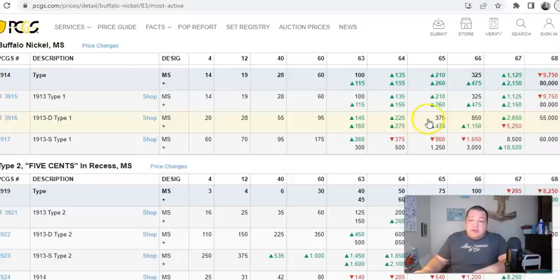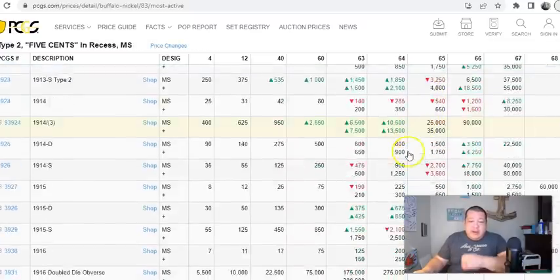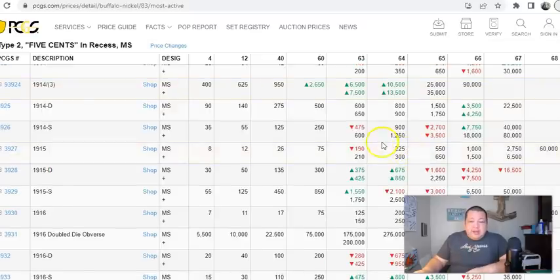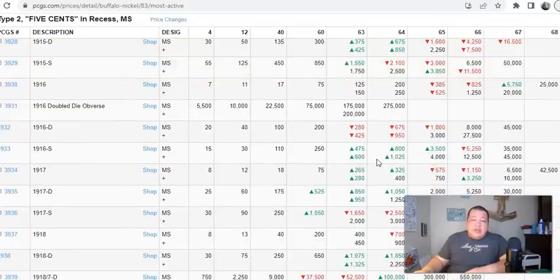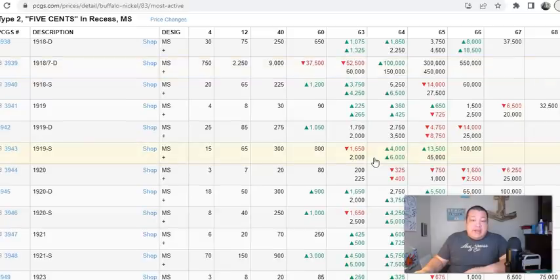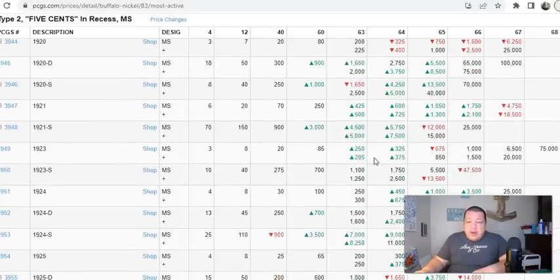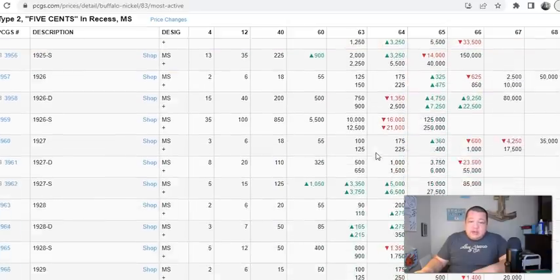We have a lot of green up arrows all over the place. There's also a few reds in there as well. Looks like a lot of the coins that are affected with just marginal little lower price movements are the Philadelphia minted coins, because there's just an overall higher population of them out there today in the marketplace. But overall, lots of green, a few reds in there. You guys can always go in here and take a look at these at your leisure.